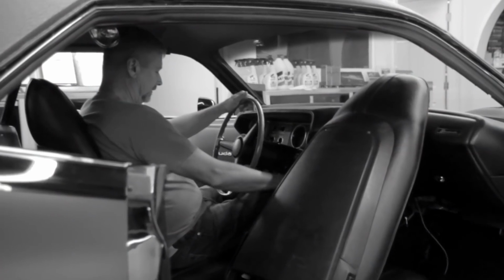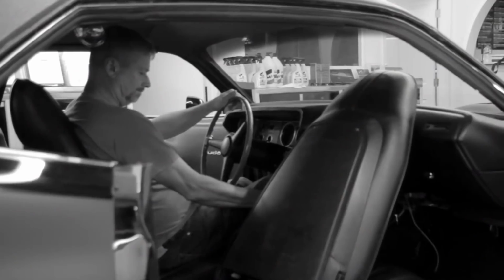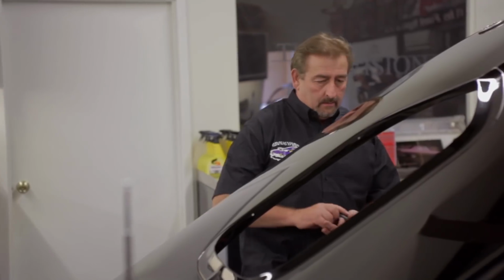Last time Darren was here, he put it in gear. You know why he had to put it in gear? It wasn't neutral when we pushed it in. He had to put it in gear so he could get inside there and pretend he was driving like it was 30 years ago. Okay.